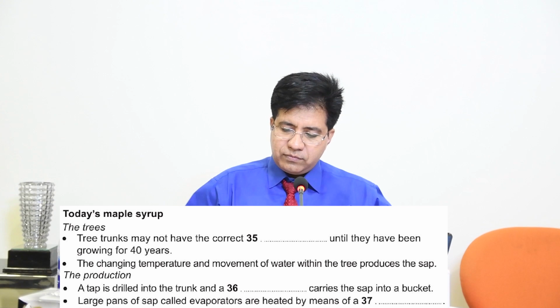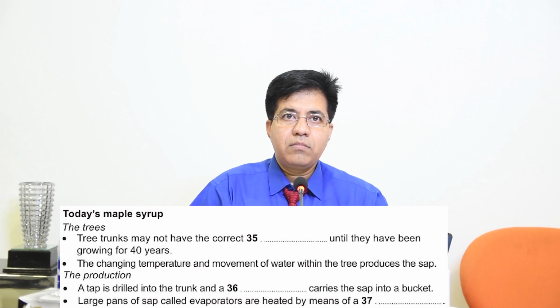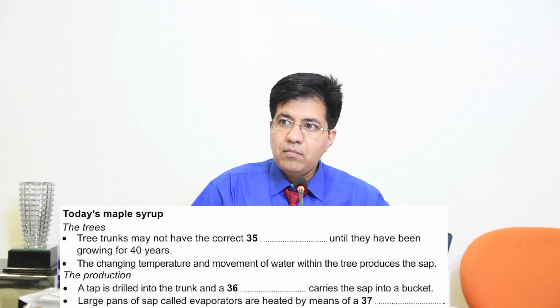The trees can often take several taps, though the workers take care not to cause any damage to the healthy growth of the tree itself. The sap that comes out of the trees consists of 98% water and 2% sugar and other nutrients.